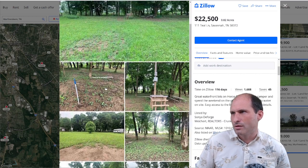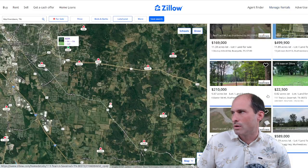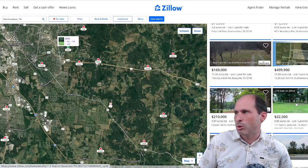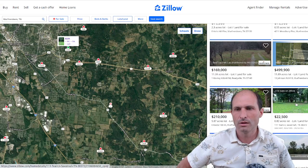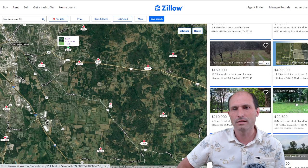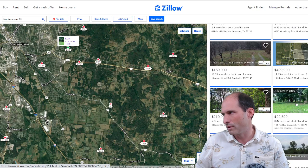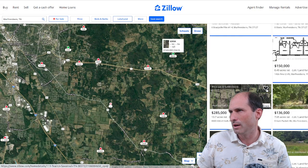I don't think you actually build here, probably because you can't do septic. It's right on the lake and it doesn't work. So that's probably what's going on. But okay, so one property that's on the market that I don't think you can do septic on. I'd have to do more research. $22,000. Everything else in this region is asking for more money than us. We're asking $44,000. And a lot of them are $100,000 over what we're asking.